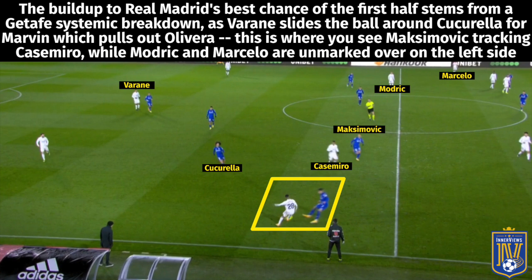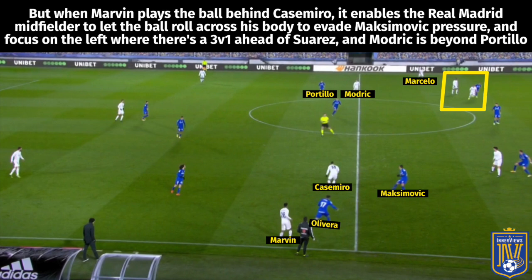The build-up to Real Madrid's best chance of the first half stems from a Getafe systemic breakdown, as Varane slides the ball around Cucurella for Marvin, which pulls out Oliveira. This is where you see Maximovic tracking Casemiro, while Modric and Marcelo are unmarked over on the left side. What happens next is Marvin plays the ball behind Casemiro, but it enables the Real Madrid midfielder to let the ball roll across his body, and that evades Maximovic pressure, and focus on the left-hand side where you could see a 3v1 ahead of Suarez, and Modric is beyond Portillo.